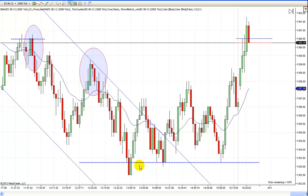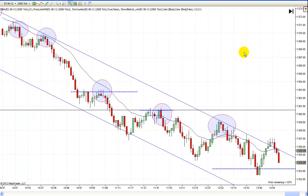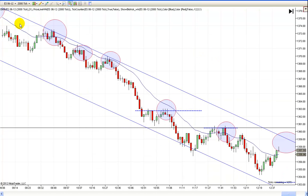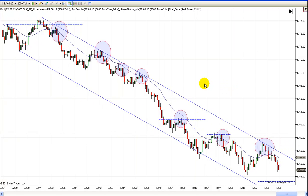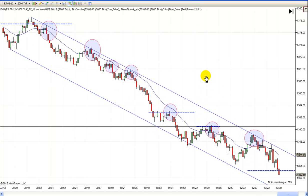And then we kind of went into this little trading range here. There's your lows, and your highs are up here in this area. But by this time it was well after 2 o'clock, so I didn't mark anything after this point. But that was pretty much it for the day, and hopefully you easily recognize this downtrending channel, and that this was a downtrend day, and I hope you made some good money today. It was a nice trading day.